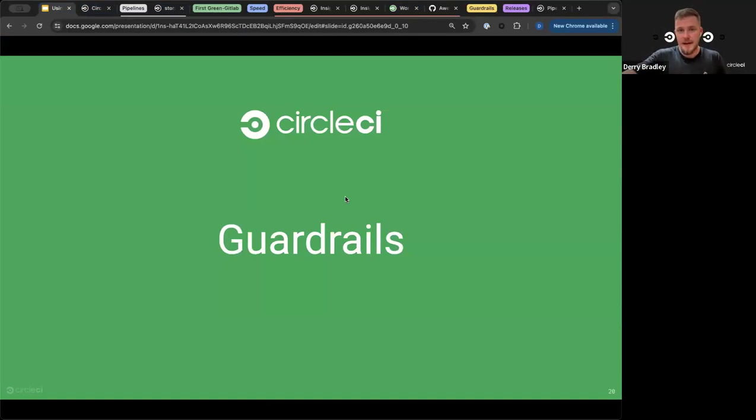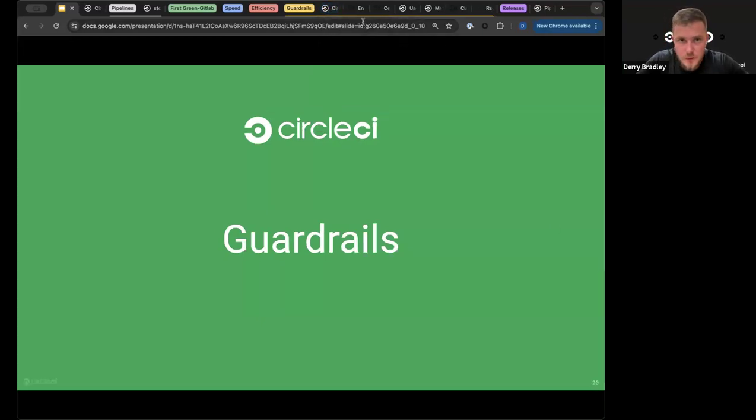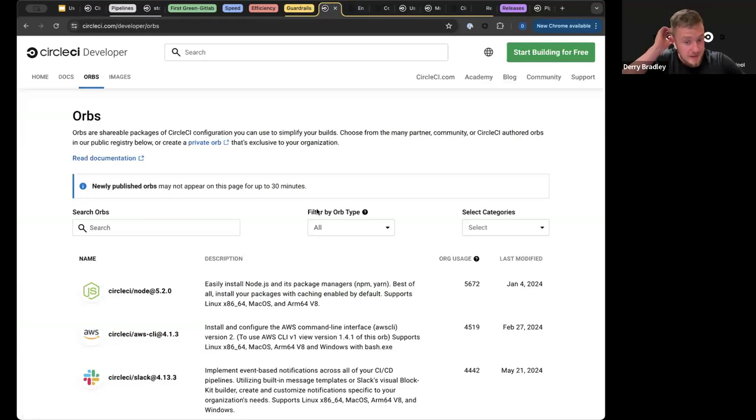Want to speak then also to guardrails on CircleCI. So how can we give engineers the flexibility to basically deploy their applications as they see fit, but however, as a platform team, as a SecOps minded team, feel comfortable in what we're actually enabling the engineers to do. So the first thing that we're going to look at again is orbs here.